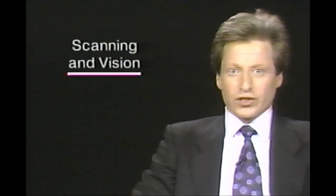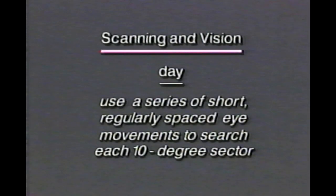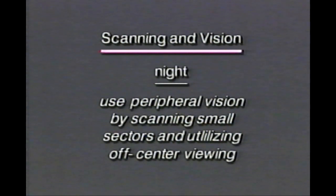There are some techniques you should know about for effective visual scanning for collision avoidance. The most effective method of scanning for other aircraft during daylight is to use a series of short, regularly spaced eye movements to search each 10-degree sector of the sky. Each area should be observed for at least 1 second. At night, pilots use peripheral vision by scanning small sectors and utilizing off-center viewing. This requires a slow scan.